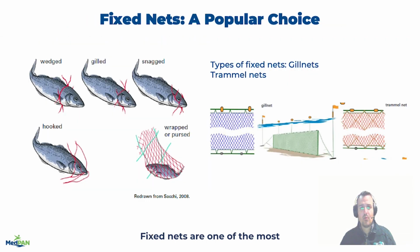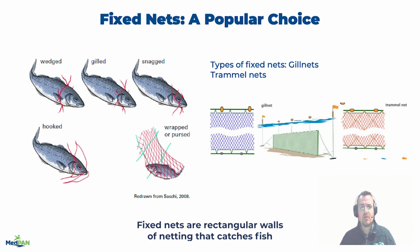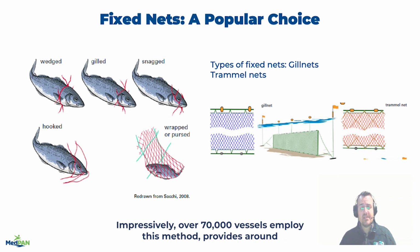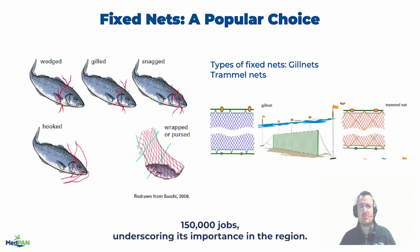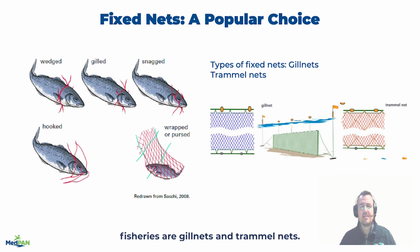Fixed nets are one of the most commonly used fishing gears in the Mediterranean small-scale fisheries. Fixed nets are rectangular walls of netting that catch fish by gilling, wedging, snagging, entangling or entrapping them in pockets. Impressively, over 70,000 vessels employ this method, providing around 150,000 jobs, underscoring its importance in the region. The fixed nets most commonly used in the Mediterranean small-scale fisheries are gill nets and trammel nets.